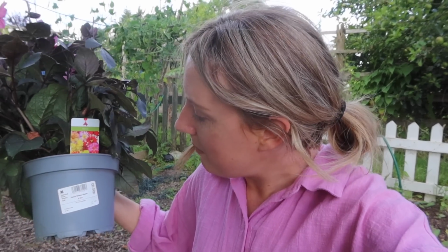Okay, so I just came down the back of the plot here to plant in this absolute flipping stunner of a dahlia. Isn't this gorgeous with the dark foliage? I've never grown this one before, from a tuber, and it's called Dahlia Deliamina. Absolutely, when I saw this in the garden centre, I couldn't stop myself getting it. It was £6 and it's quite a substantial size of a plant.